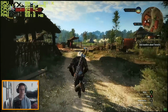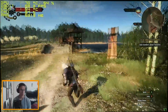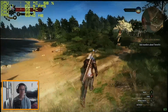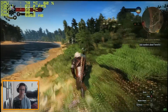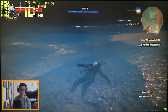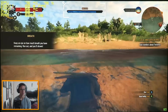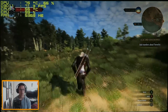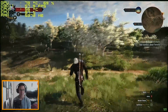Alright, so from the start you can already see that the CPU is the bottleneck. Okay, yep, CPU is the bottleneck, but we are getting 50. Okay, it just dropped there, but for the most part above 50 FPS. Underwater, somehow we're getting higher underwater. So maybe I was wrong about thinking that underwater gives you lower frame rates. Okay, so let's run around and frolic in the fields and roll everywhere.